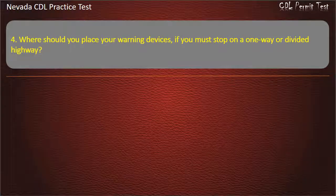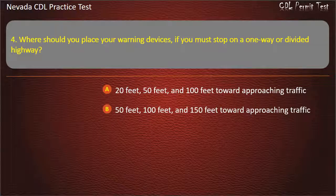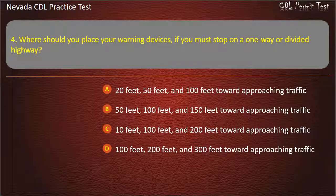Question 4. Where should you place your warning devices, if you must stop on a one-way or a divided highway? 20 feet, 50 feet, and 100 feet toward approaching traffic. 50 feet, 100 feet, and 150 feet toward approaching traffic. 10 feet, 100 feet, and 200 feet toward approaching traffic. 100 feet, 200 feet, and 300 feet toward approaching traffic. Answer. 10 feet, 100 feet, and 200 feet toward approaching traffic.